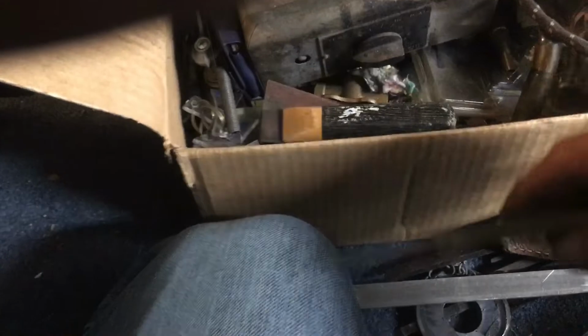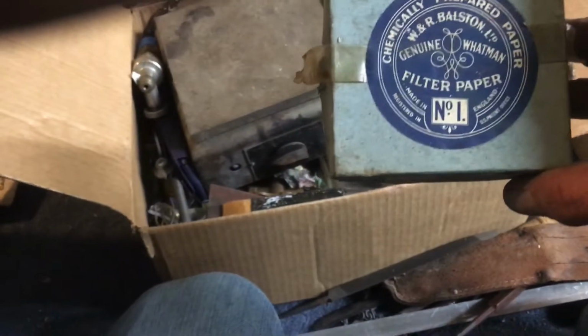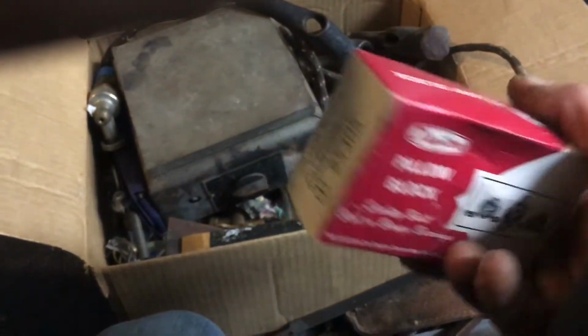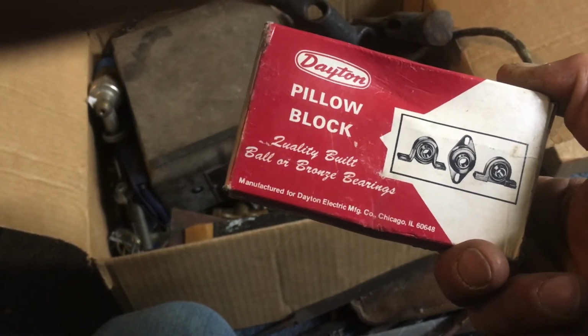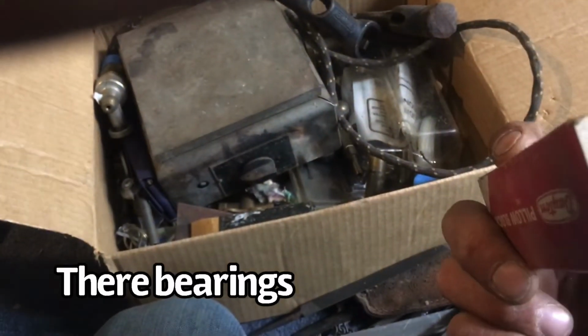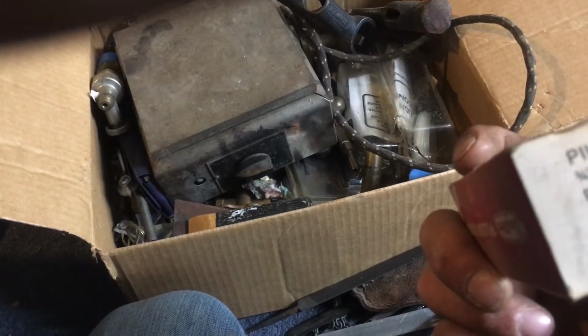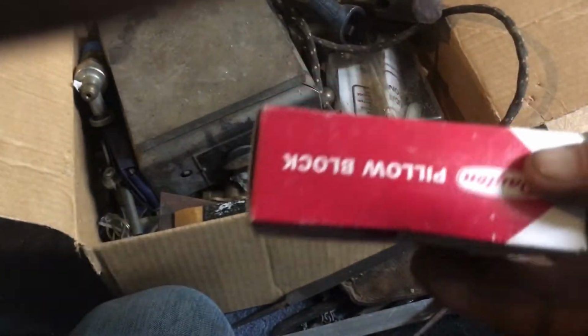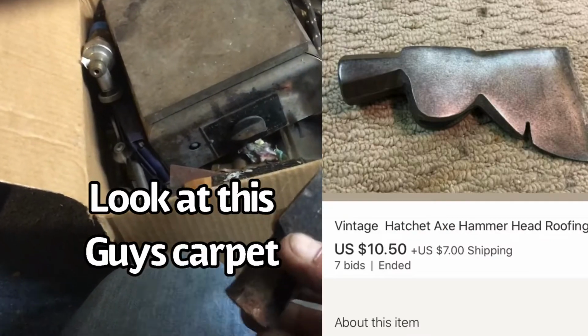Chisels. Chisels. We got genuine filter paper. We got a pillow block. Don't really know what that's for. Bore, ball bearing, over mounted. All I know is part scrap. Got a hewing.